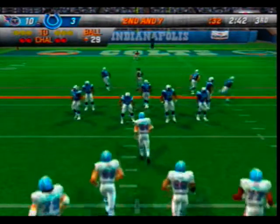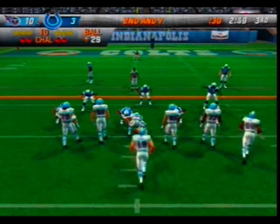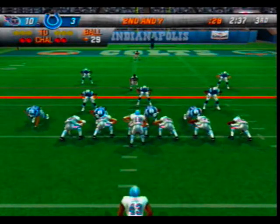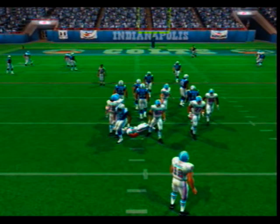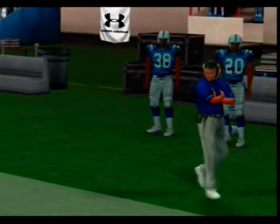It's second down and seven to go. Ball on the 29-yard line. The Colts with a four-man front. He's brought down behind the line for a short loss. He didn't hit the hole with much conviction on that one.